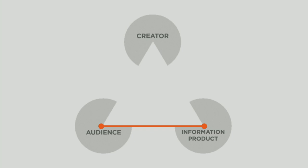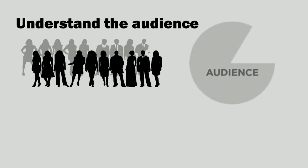It's hard for us to let go of the idea that once we put our product out into the world, we lose control over it. But that is the case. So the first thing we have to do is understand our audience as best as we can. Ask as many questions as possible of who they are, what they are going to want to know, and what they are going to want to do with the information you're presenting to them. And only then do you move over to creating your information product.